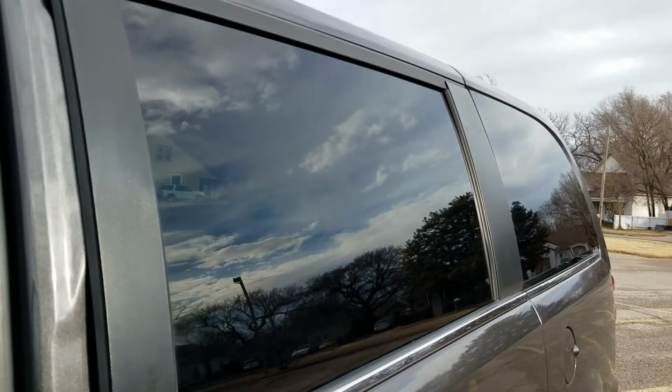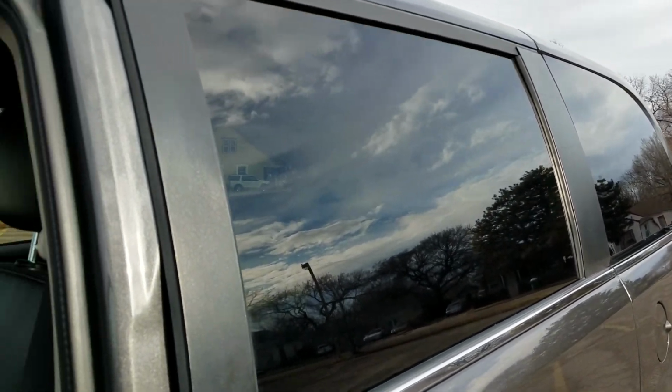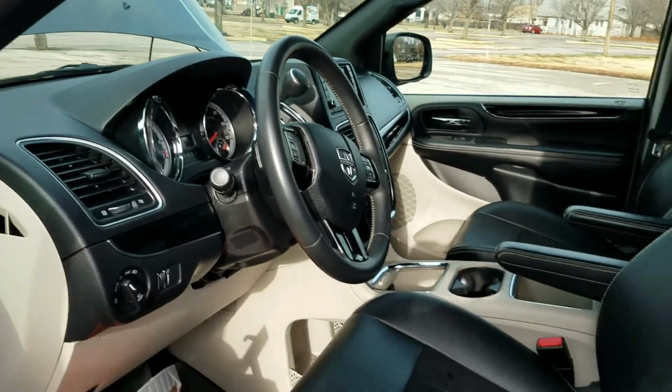We've tested power mirrors, power locks, cruise control, air conditioner, heat. It all works. Let's get this van on the highway so you can hear it run.